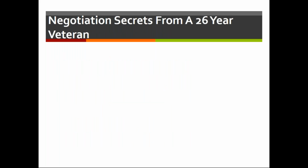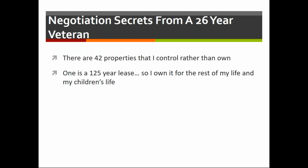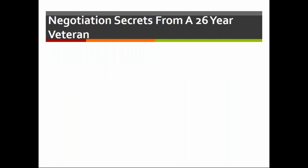I've done this over 42 times. I've got 42 properties that I control rather than bought. It's a very easy way to acquire properties. One is on a 125-year lease, so that's going to cover me. I own it for the rest of my life and my children's lives. So you can do it however you want.